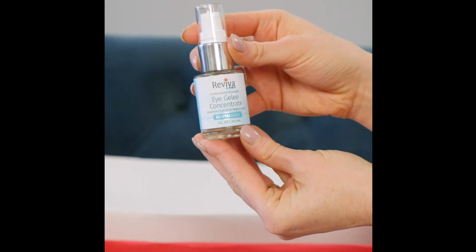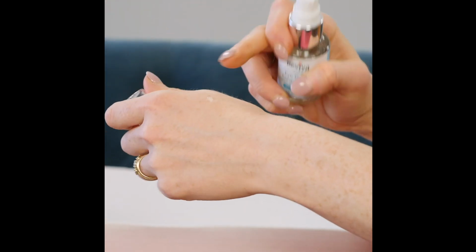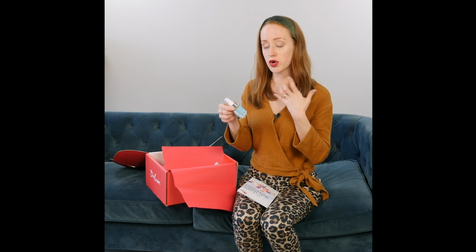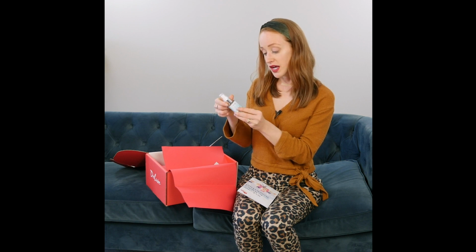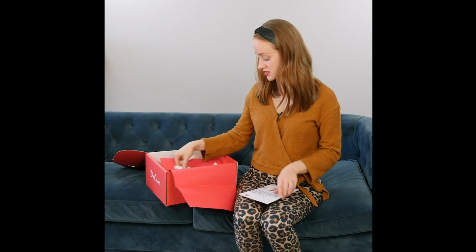They were in a December H2BAR box, and this is their eye cream. Awesome product. I use it every single night before bed. It is super revitalizing, and it just helps with dryness and lines underneath the eyes. And I think it's really important, no matter your age, to start using a product like this. And it's cruelty-free, and it's just a really strengthening product too. Professionals rave about this brand.